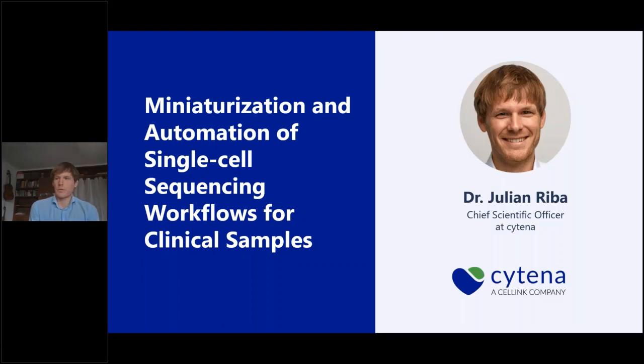In the next 20 minutes, I will introduce you to some of the technologies that we have developed within CELLINK. And I will also run you through a couple of workflows that we established together with partners and customers to analyze single cells from clinical samples.